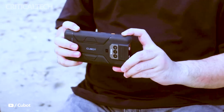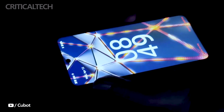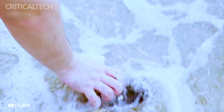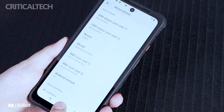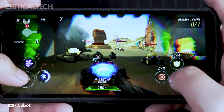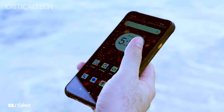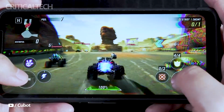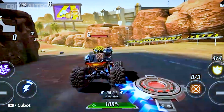Additionally, its GNSS module supports GPS, GLONASS, and Galileo for precise location tracking. With support for both 2.4 and 5.0 G Wi-Fi networks, you can stay connected at faster speeds. Running on Android 13, the KingKong 8 provides a modern and user-friendly experience. It also features a convenient side-mounted fingerprint sensor for quick and secure access to your device.